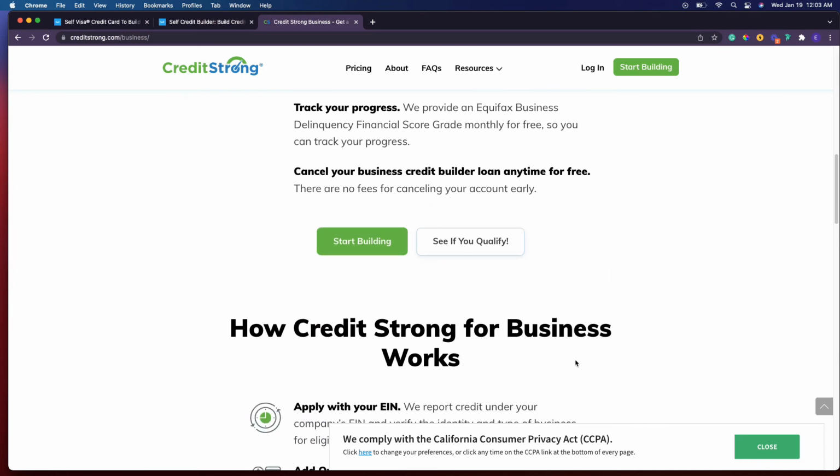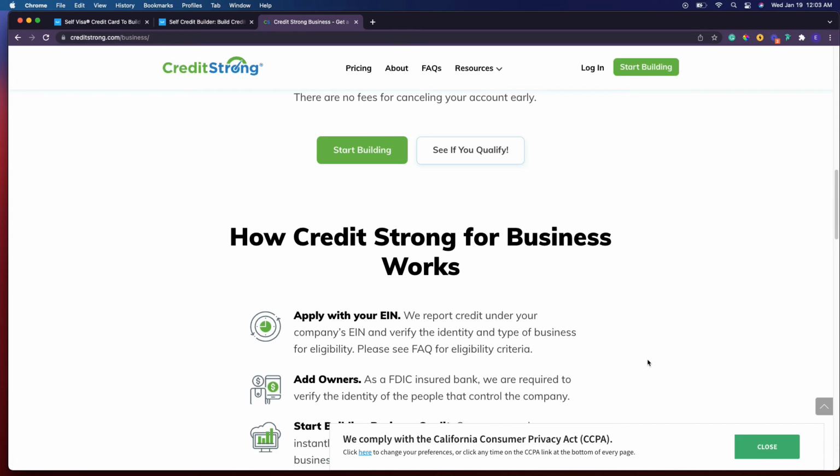This works if you have no credit history, or you don't want to affect your inquiries. Other than that, let me know if you guys have any questions, or if you want me to review any other credit builders or credit boost tools that you can use. Let me know in the comment section below.